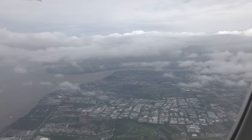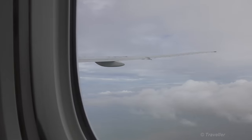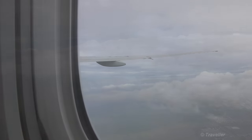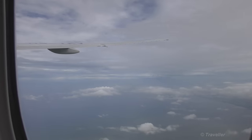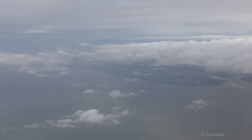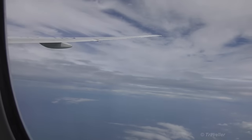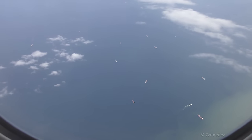The coastline. Must be rice fields down there. There were a lot of ships down there.